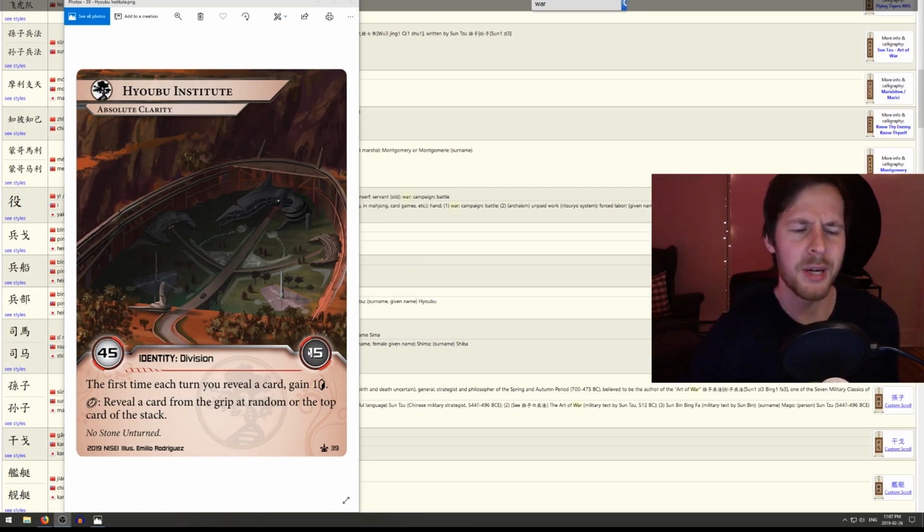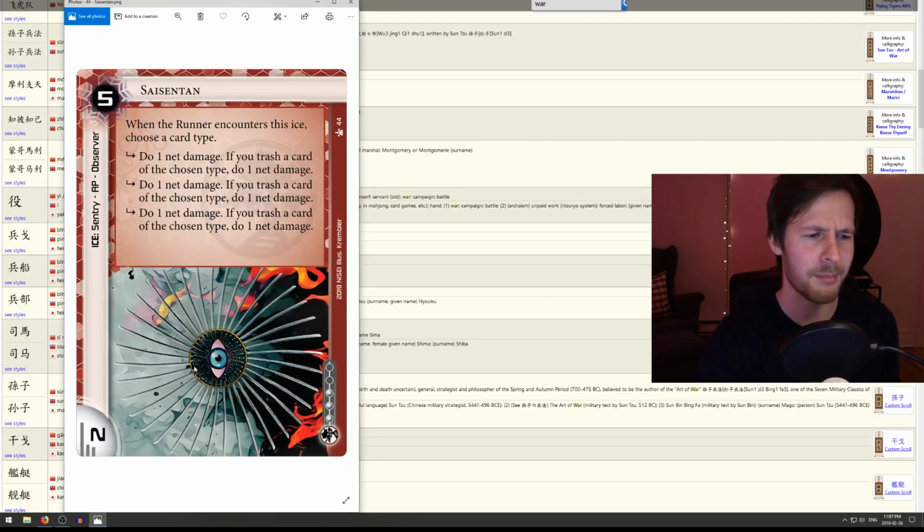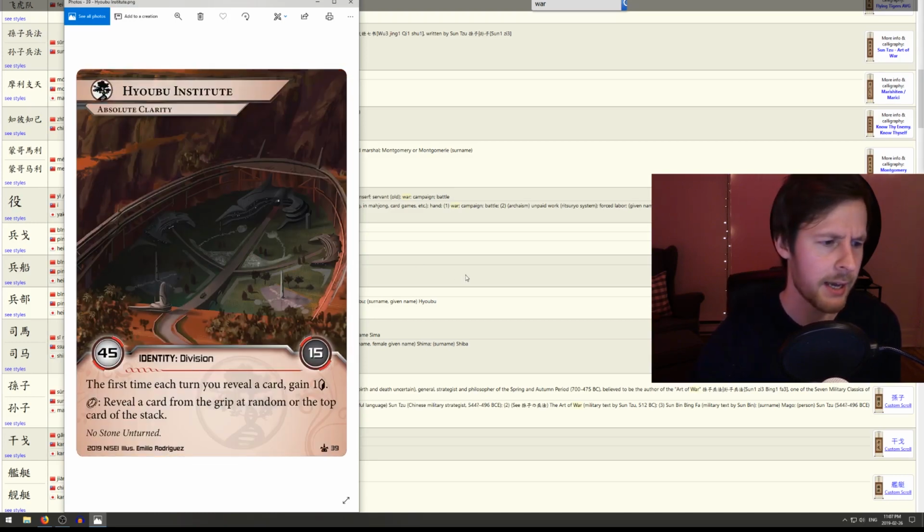Cool. I also do want to say before we get into it, excuse me once again, but just the templating on these cards, the art, all that sort of stuff, I've been really impressed with this. This stuff looks really good, so well done, NISEI. I know they spent a lot of work on that.